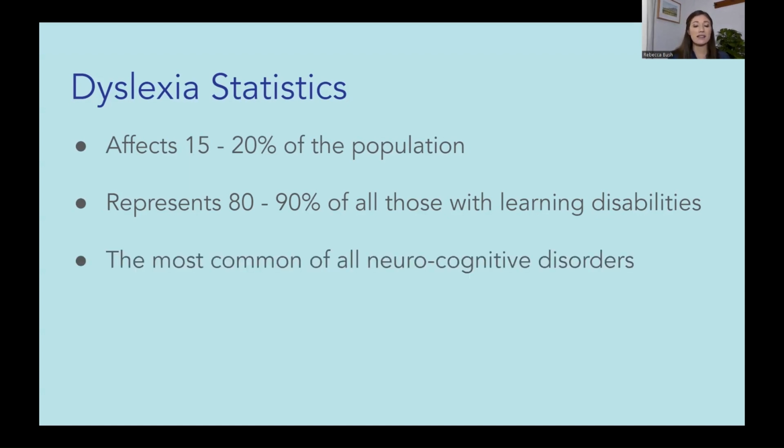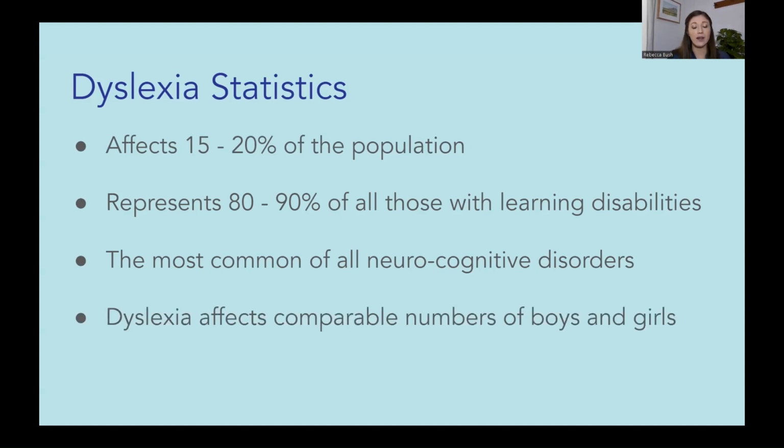And that's because it is the most common of all neurocognitive disorders. But this myth that it happens more in boys than girls is not true. We actually see this diagnosis in comparable numbers of boys and girls.